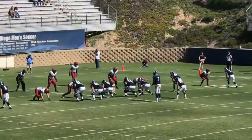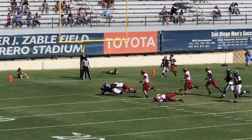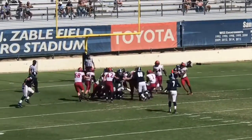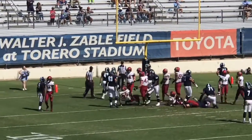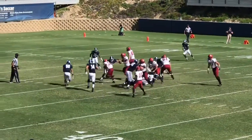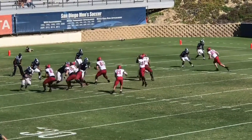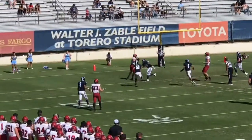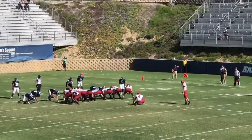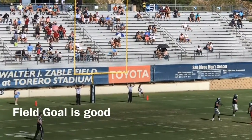The flea flicker. Touchdown, Torero! Touchdown, Harvard! McIntyre's kick is up and good.